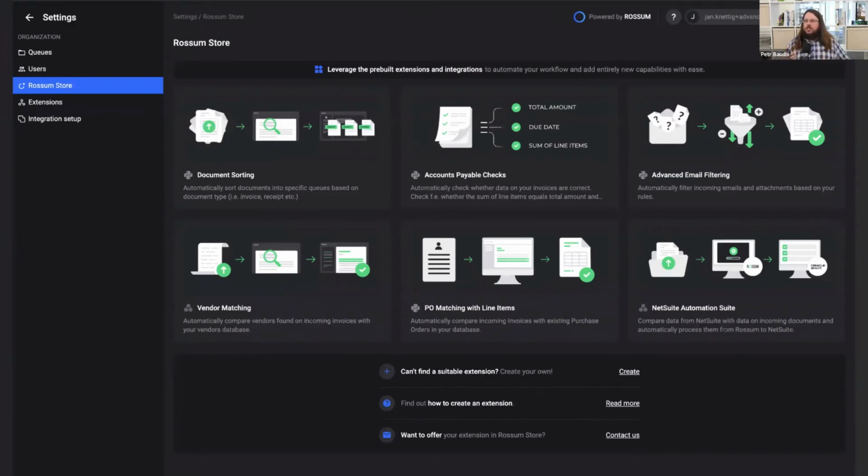So today we are launching the store itself along with the initial 6 extensions. So just to run through them quickly, we are launching a document sorting extension, which can automatically sort incoming documents into the right queues to differentiate between use cases based on different document types. So you can sort your invoices separately from your receipts in just a few clicks, and obviously have this heavily configurable.